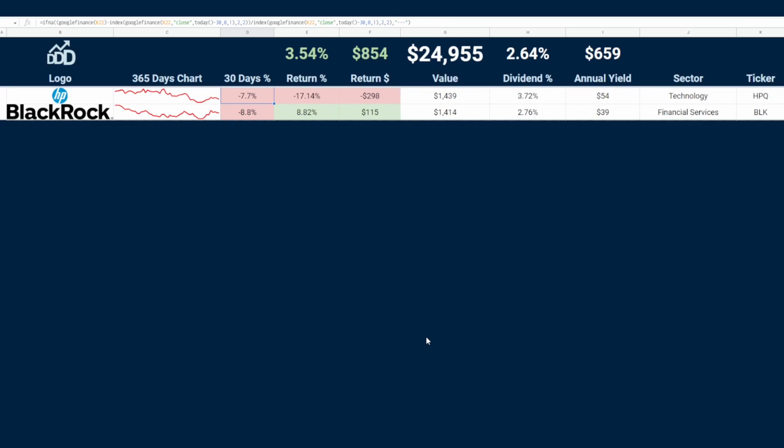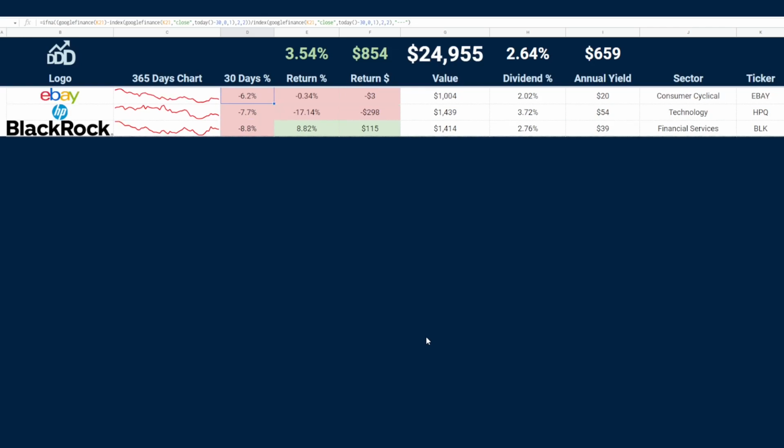Then we have HP, unfortunately minus 7.7, and yeah, I think I bought them a bit early, but it's hard to time. I think HP might still be a good long-term bet, and the valuation seems good right now, so I will keep my HP. Then we have eBay, minus 6.2%, about plus minus 0 on the return.